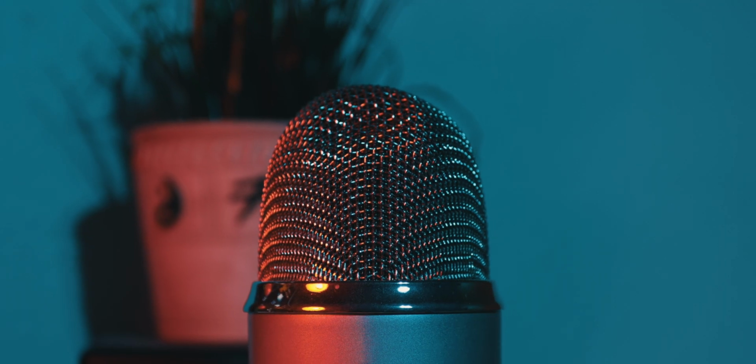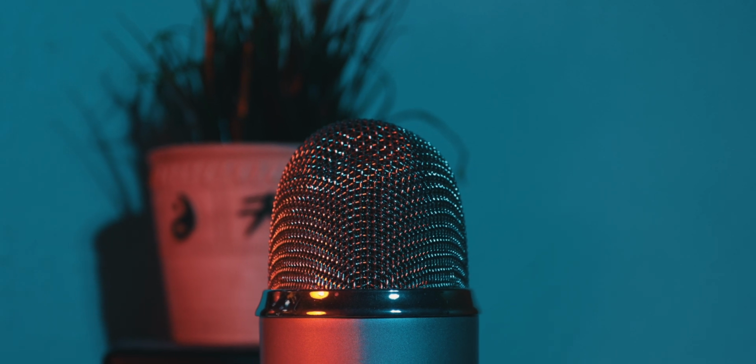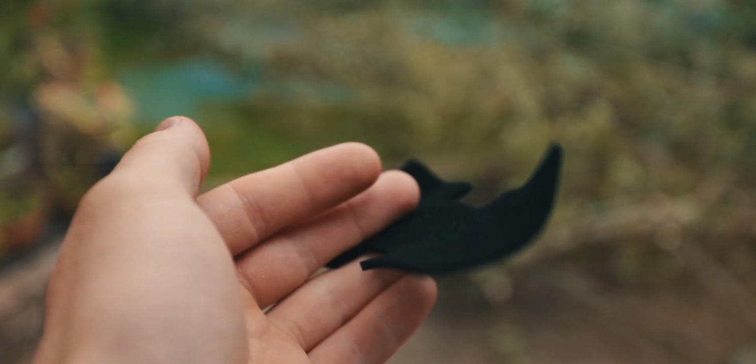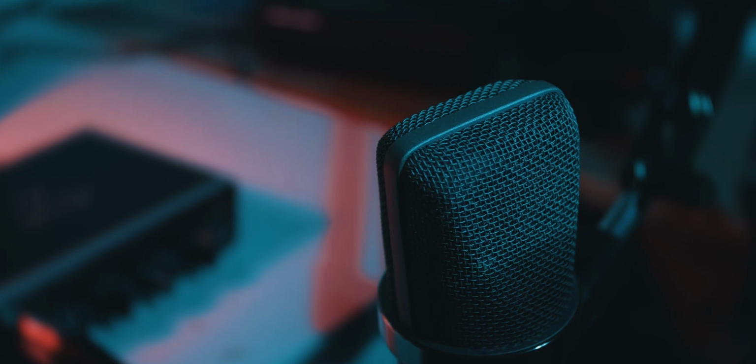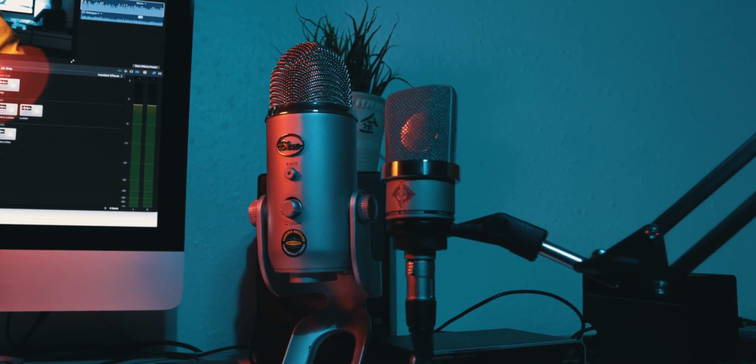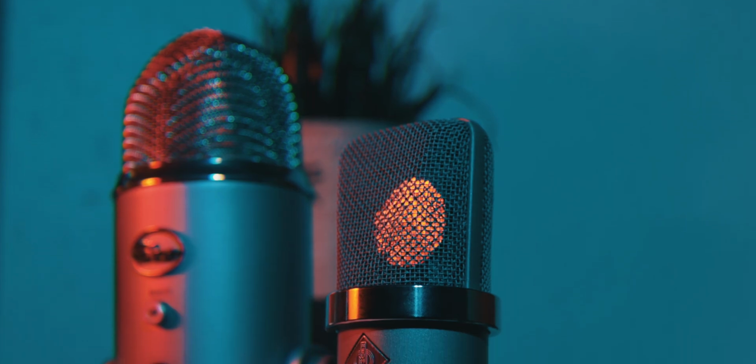This all-in-one package is carried on with the Yeti, as under that mesh where the diaphragm lives, there's actually a thin layer of foam to act as a pop filter, and on my TLM 102, there's no such barrier. As you can see, if I lift this to the camera, you can literally see the diaphragm, which is kind of cool. Now, while it does come with one, I decided not to use mine as it makes the mic sound a lot clearer without it, and removing it also reduces the possibility for things like flutter echoes due to the air being able to pass through the mesh.